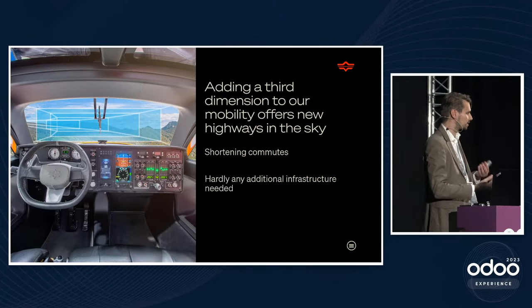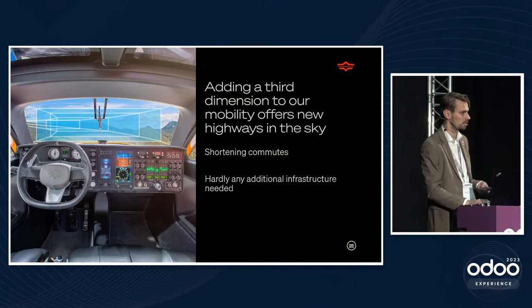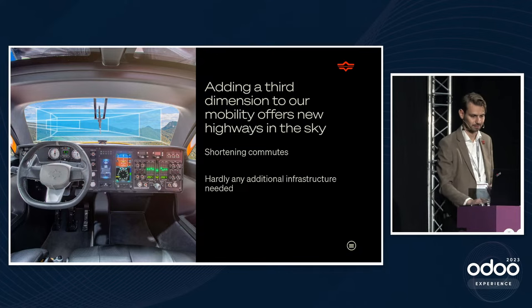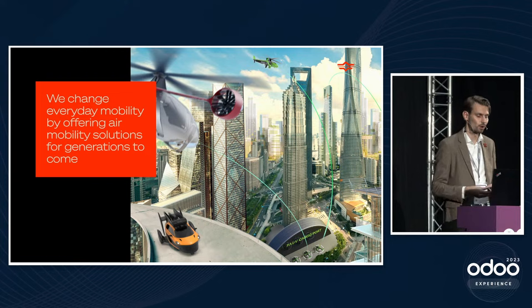You can go two directions. You can go below ground and you can go above ground. The direction we are choosing is going above ground, flying over, creating a new infrastructure in the air where we currently don't have it. So we are shortening commutes. People from remote areas can reach the city much faster. They don't need to drive over mountain ranges, over the bridge, which is a couple of kilometers away. They can just skip it by flying over it. And what we are doing, we change everyday mobility by offering air mobility solutions for generations to come.